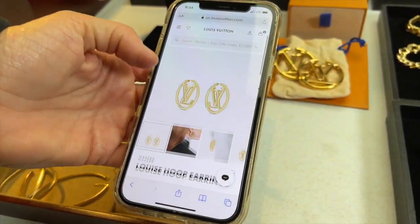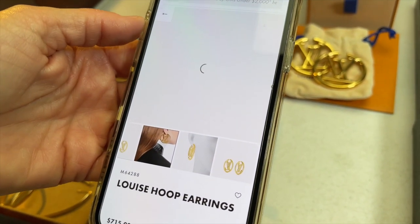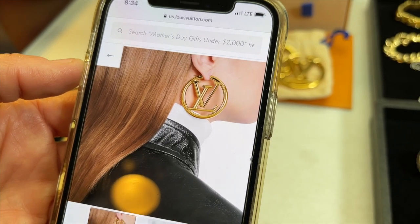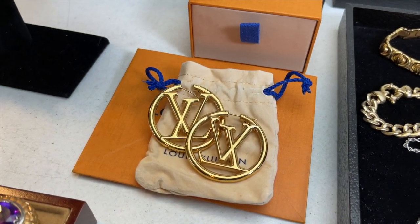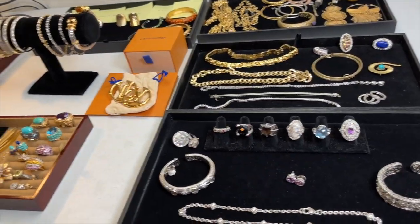Out of stock, too. It's not like you can buy them for $715 if you can't order them. Oh, there. Yeah, that's totally them. Dang, those are nice. That might be a thumbnail right there. Yeah. All right. That is pretty incredible.